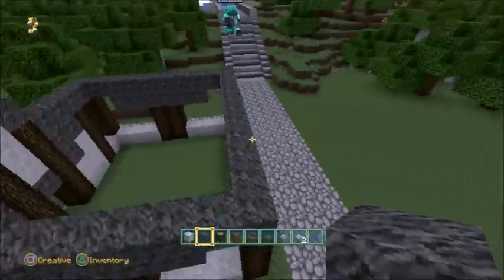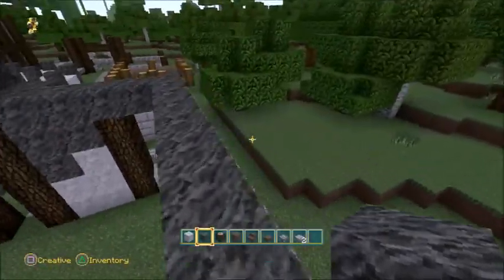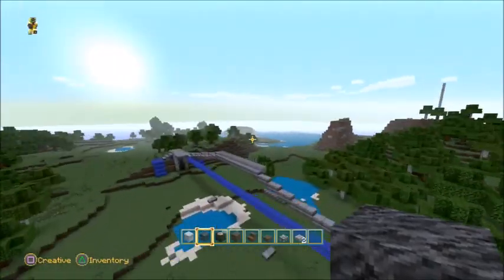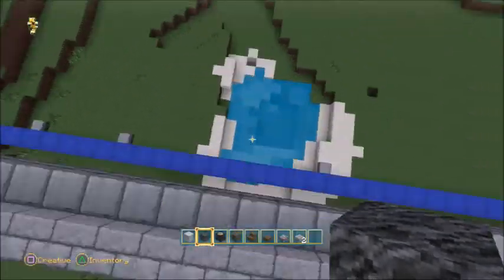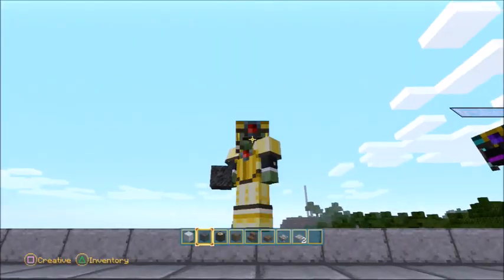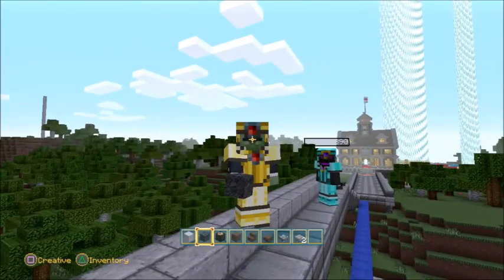This is gonna be Trollman's first. Let's just come over here somewhere on the bridge. Let's stand on the bridge of rebuke or something. Yeah, we'll name it the bridge of rebuke.